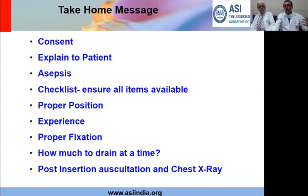So I would conclude by just reiterating some of the important points. It's very important to take consent from the patient. It's very important to explain to the patient what you are going to do. It's vital that you pay attention to asepsis. Please remember, you are entering the patient's chest and you have as much chance of giving him empyema if you don't adhere to asepsis as you have if you were to do a thoracotomy.